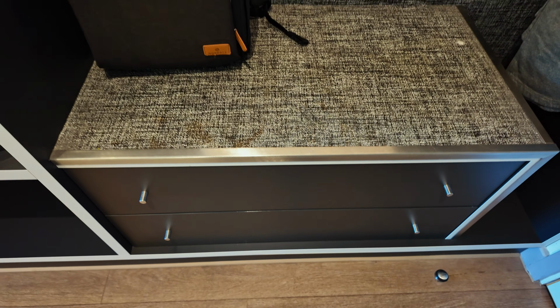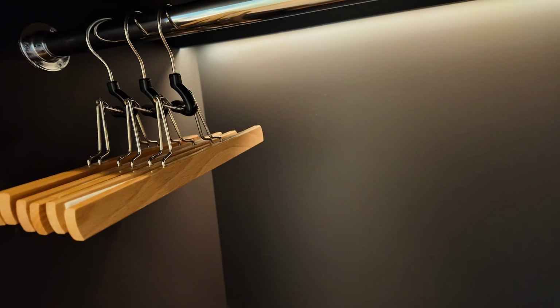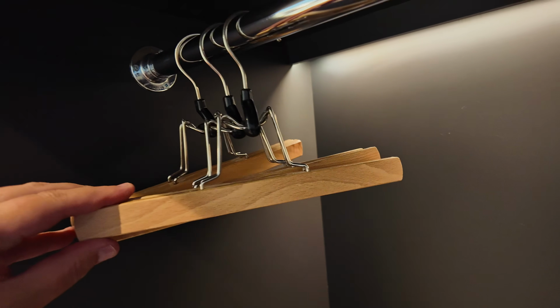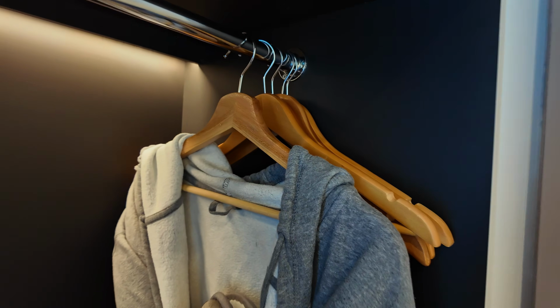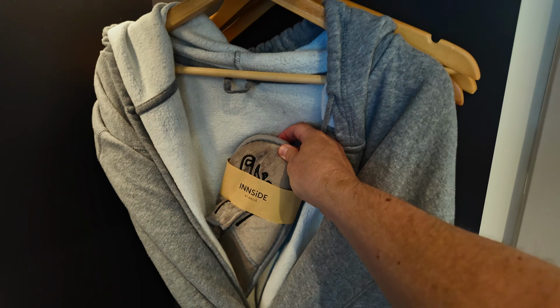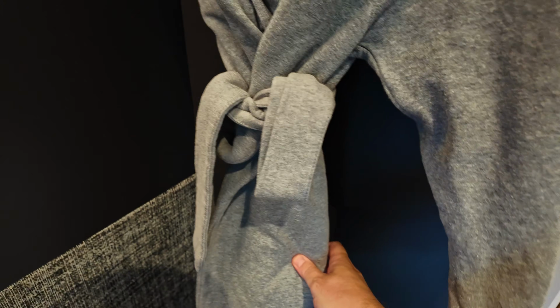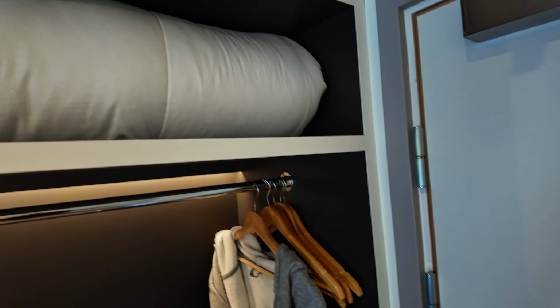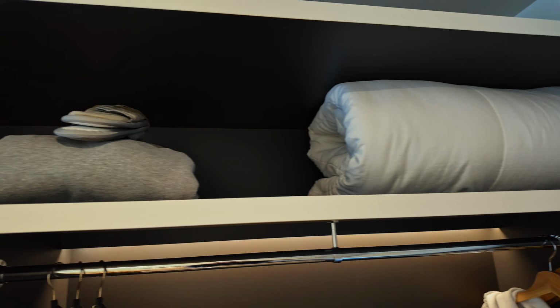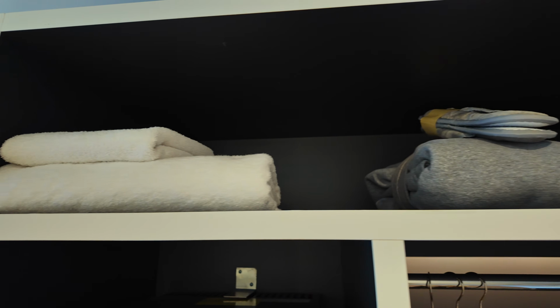There's a small chest of drawers. I've put my bag on top of that. You've got some really funny looking little hangers there. I'm not sure what those are doing. Over the other side we've got some proper hangers though, and a bathrobe and some slippers to wear as well with the INNSiDE by Melia branding. This is a very yoga-y style bathrobe, isn't it? Above that there's another quilt, a spare set of slippers and dressing gown and more towels.